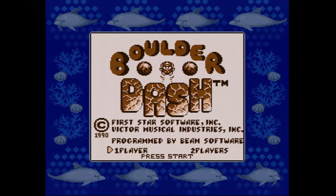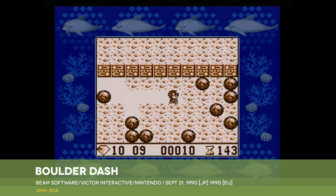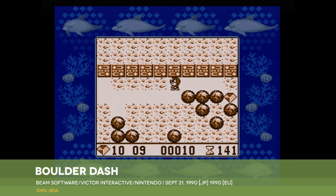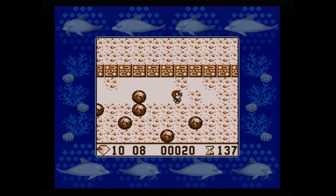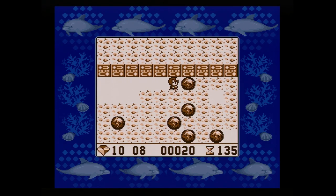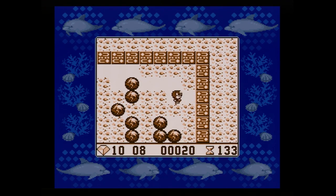Not surprisingly, it's time for another vintage computer game conversion for Game Boy. This has proven to be the single most prolific corner of the platform. Sure, everyone knows Game Boy had a ton of puzzlers, but the fact that most of them hailed from personal computers of the early 80s, and even before, doesn't get a lot of play.